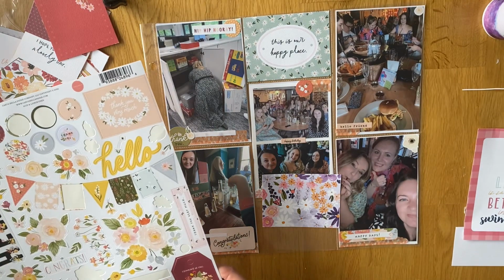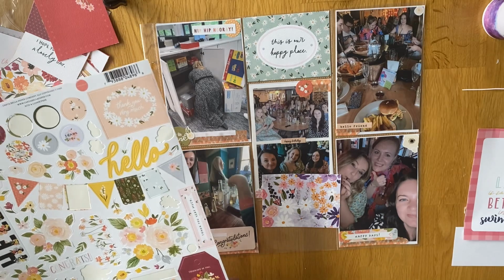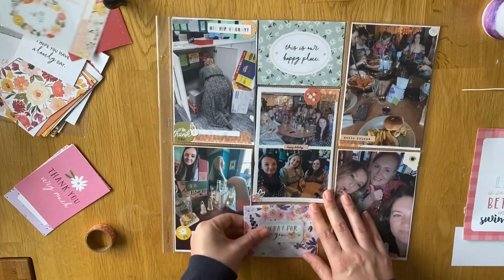This is where I've just put the little sticker, because it just felt a little bit bare. I wanted to add a little bit more. And also there's lots of big stickers on that sheet, so I thought I could use another one up. So I'm just going to put "Hooray for you" in the middle of that.